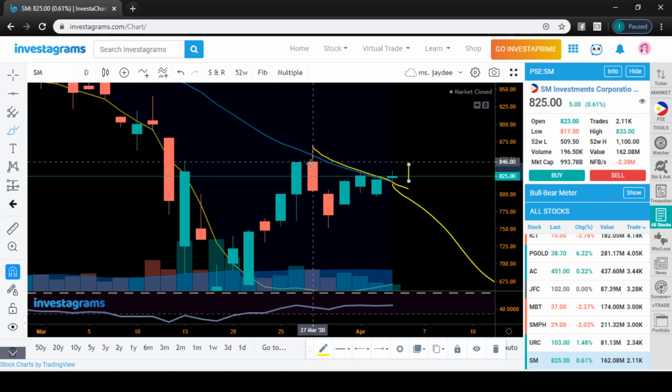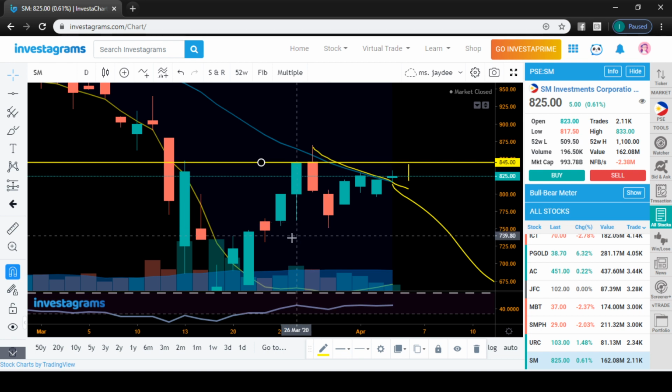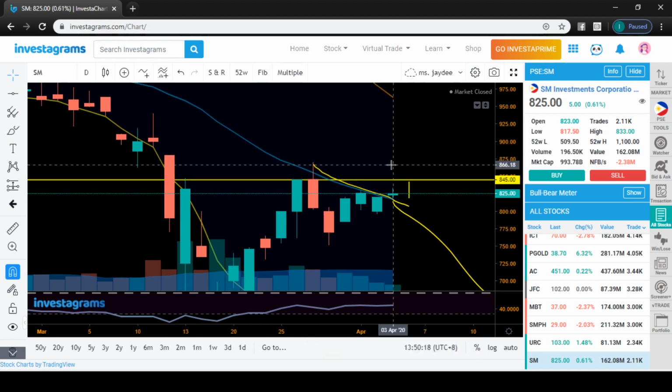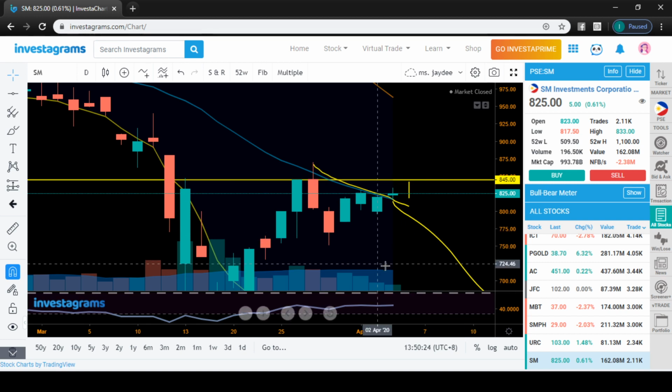So I'd say it has to break this level, your 845 level, because there was a resistance formed in this area, also validated by this candlestick. So maybe another green that's slightly higher than 845 would be great. But if it doesn't break that, there's a big chance that it will collapse again and then move downwards.